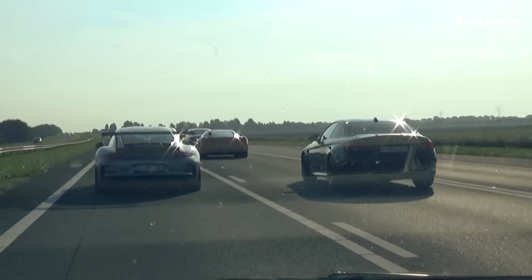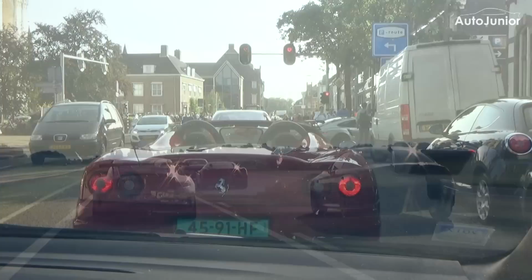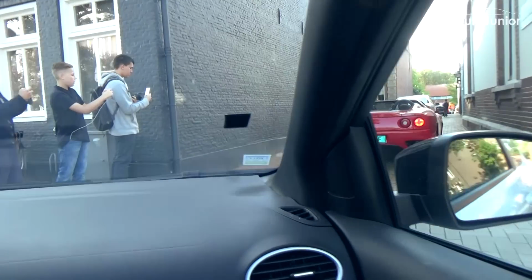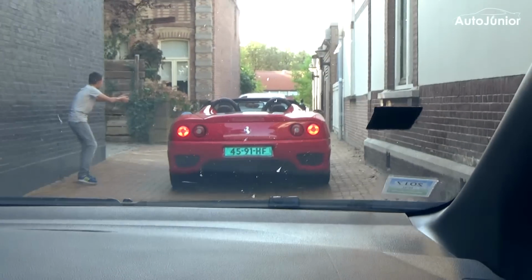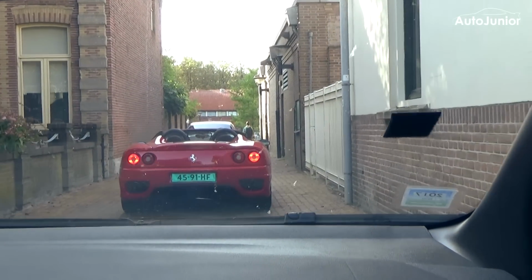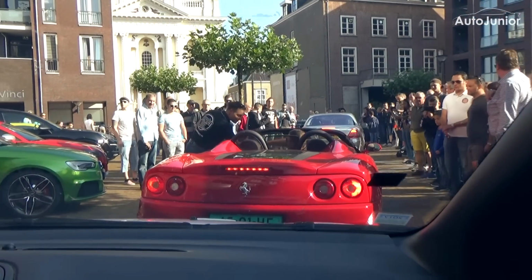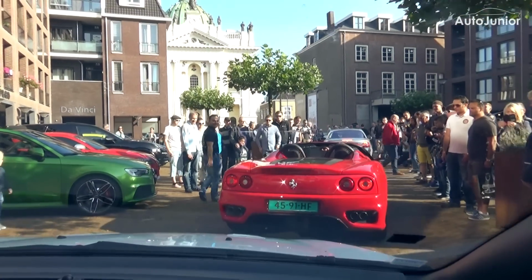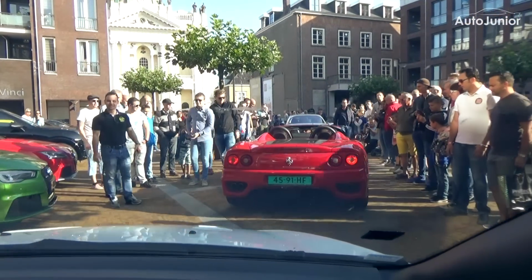Now we're leaving the petrol station and heading towards the start. We are going to be a little bit late. Guess who's making noise again?